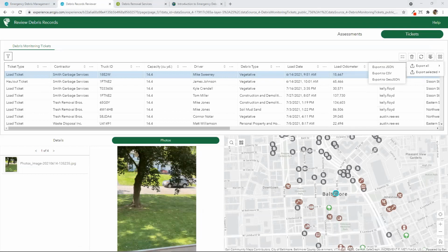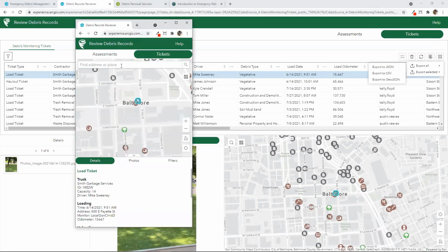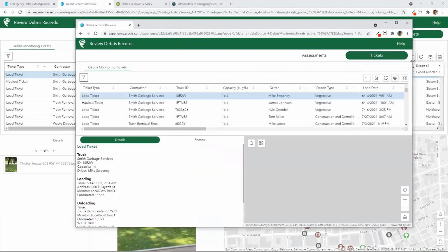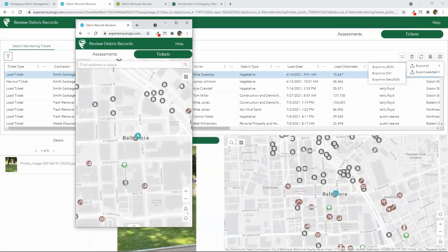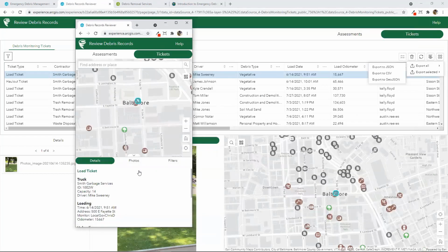And this particular app is also mobile responsive. So I'm going to pull up another version of it in another browser window. It will automatically adjust as you move from a desktop size, as you can see here, to a mobile size. The experience changes to a mobile-friendly layout so that the contractors or FEMA staff who you're working with, and they need to go out in the field and they need to do this work, they can take this app with them and perform that work on the go.